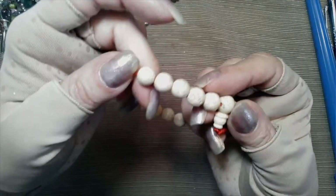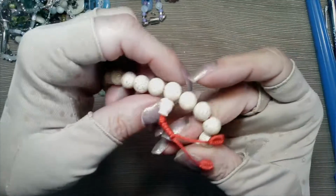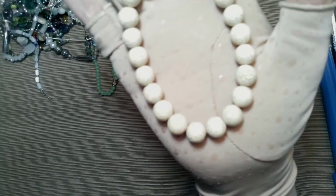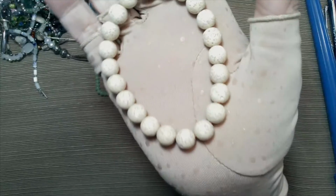Well, you never know unless you ask. This looks like, believe it or not, looks like white pumice stone. Isn't that odd? Stretch bracelet. Yep. Very pretty.